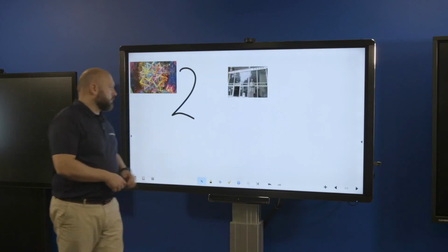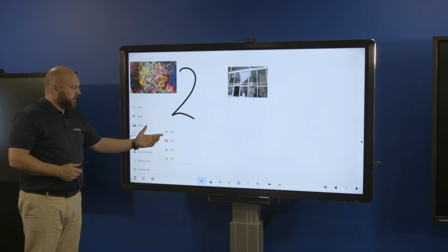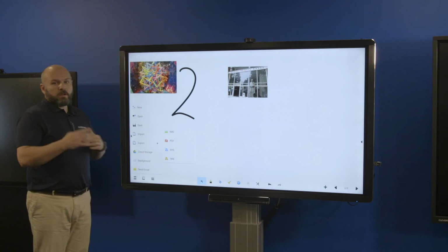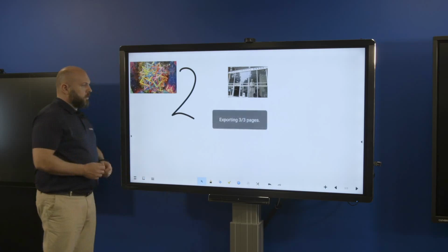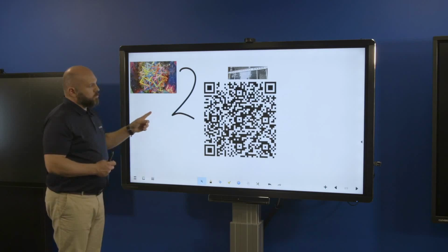Once you've finished with your whiteboarding, you have an export option, so you can export it as an image, PDF, SVG, or an interactive whiteboard file. You could just click save, come back to it the next day and continue if that's what you want to do. The other option you do have is the QR code that will pop up. So if you've got students with mobile devices, they can scan the QR code and it will then send that content to their device. It's a way of saving paper. You don't have to print all your lesson notes, etc.